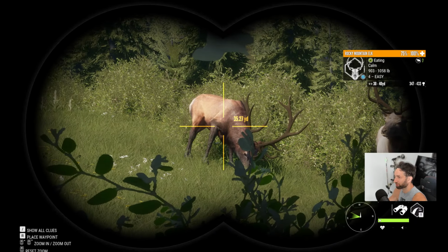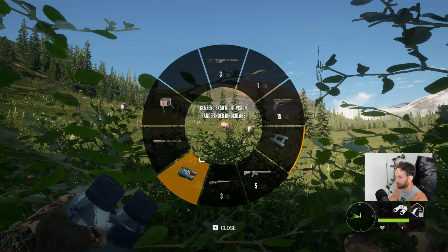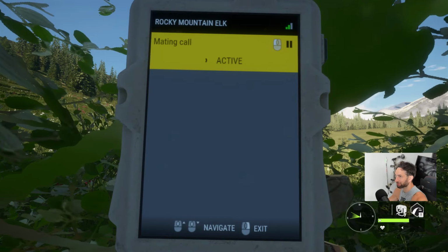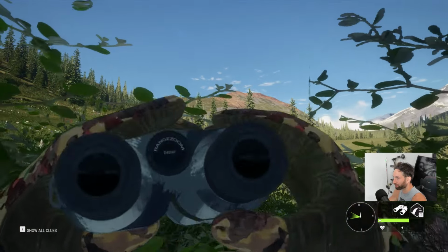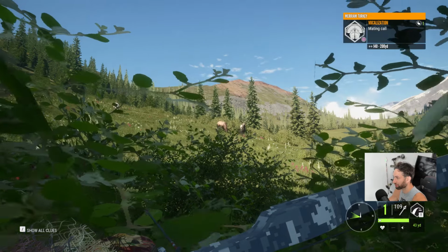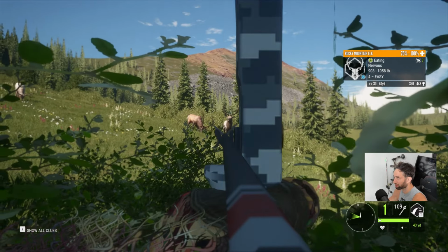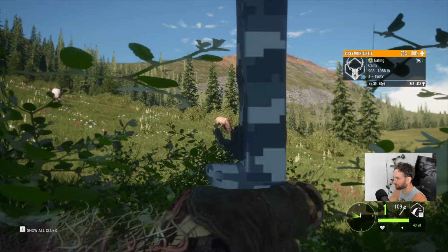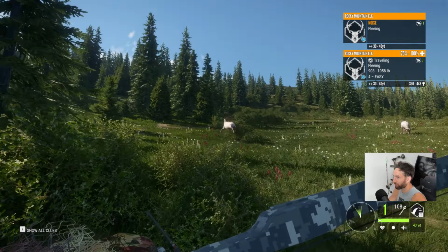Tell you what we might do is actually go for a shot on this bull. And then we'll take the other one right after that. Not only that, we may even be able to double up with the recurve. Now how cool would that be? Okay, so this bull is 35 yards away. We're gonna pull back and smoke him. Then this bull's gonna bolt on us.